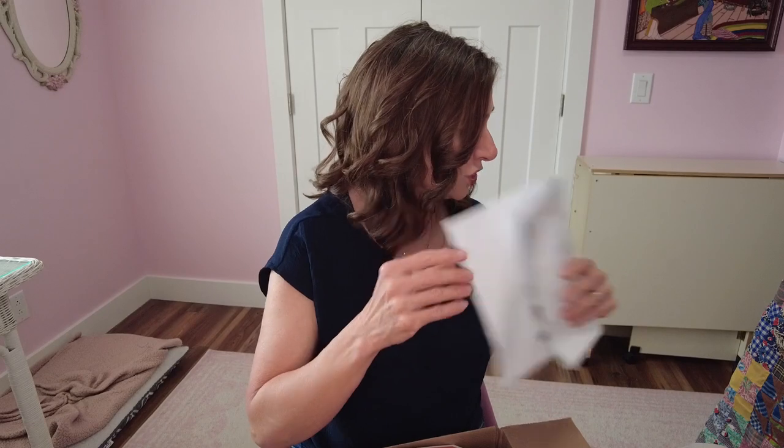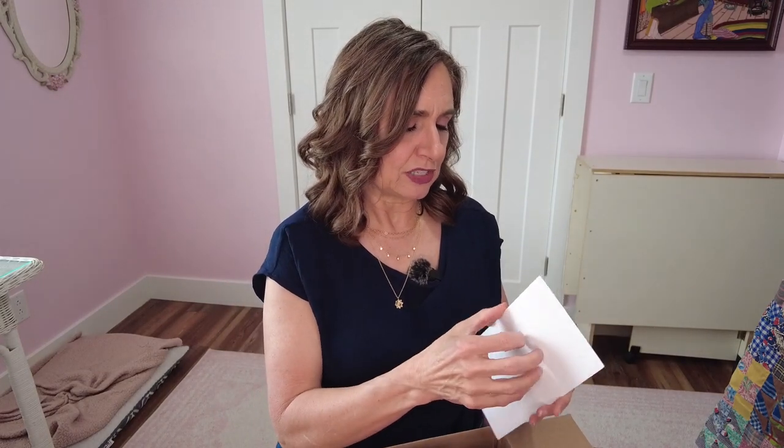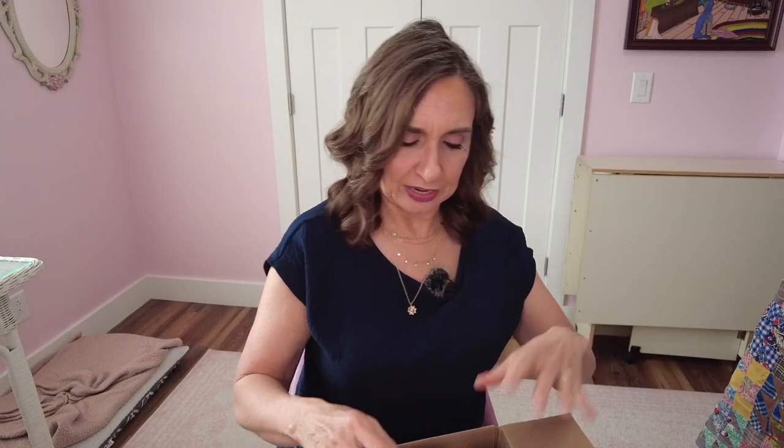Prepaid mailer, shipping both ways is free or included in the price of the clothing, however you want to look at it. There is a little pamphlet on the style edit. In here is the clothing listed with the prices, as well as the stylist note. I'll take a look at that in a little bit off camera. And here are the items in our box.